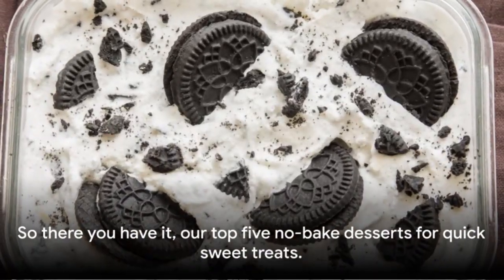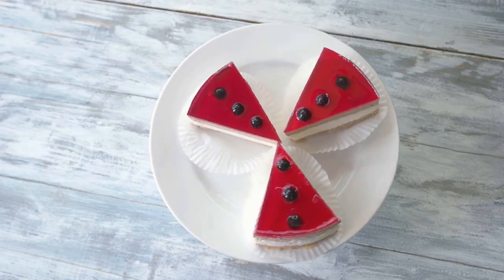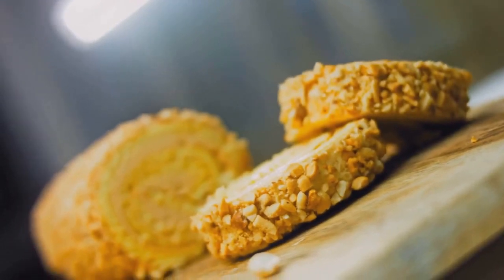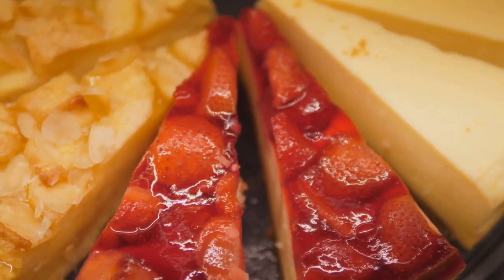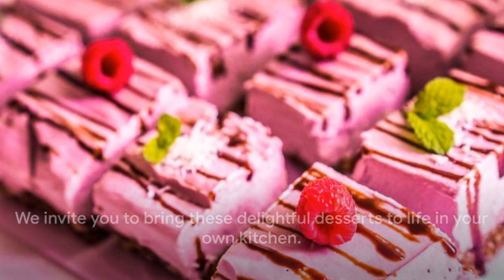So there you have it, our top 5 no-bake desserts for quick sweet treats. We've journeyed through the rich and creamy world of Oreo cheesecake, delved into the decadent realm of chocolate mousse, savored the sweet and salty combo of peanut butter pie, refreshed our palate with a tangy lemon tart, and ended on a high note with the vibrant raspberry cheesecake bars. We invite you to bring these delightful desserts to life in your own kitchen.